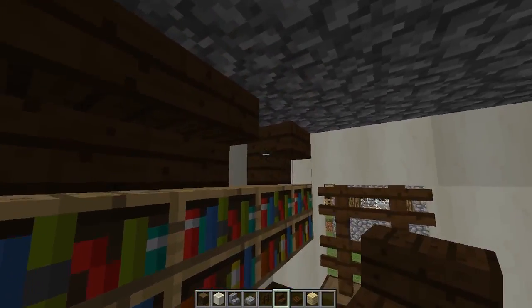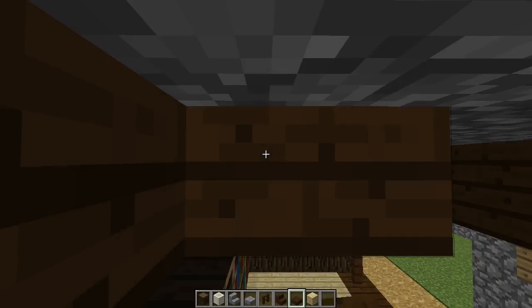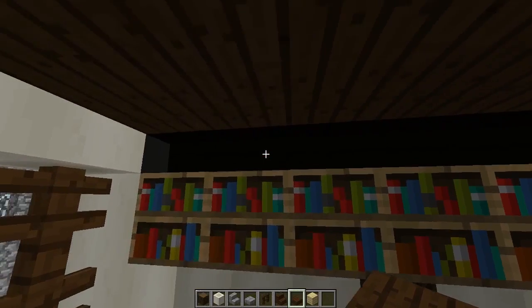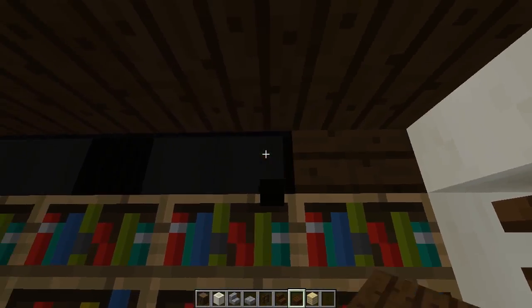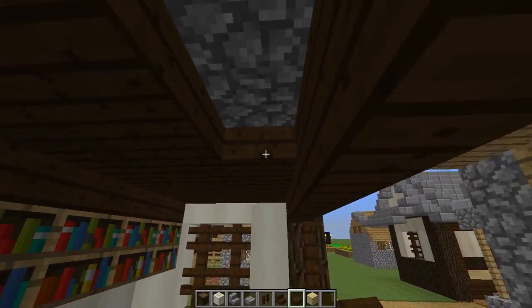Especially if you don't have the resources, don't feel like you're obligated to completely remove bits of the structure that made up the house originally. Like I'm keeping the cobblestone there because I'm lazy, I don't want to have to replace it with dark oak, so that's something you can do as well in PvE or survival.